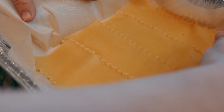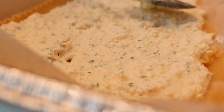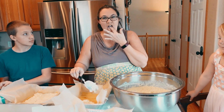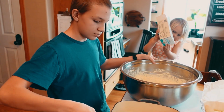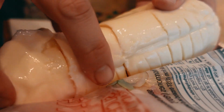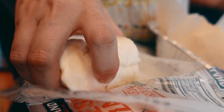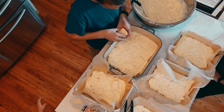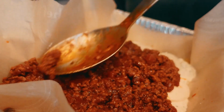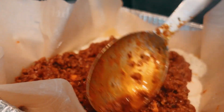After the lasagna noodles, we're gonna do a layer of cheese mixture. Next layer is the mozzarella cheese. Like, that's all that's gonna go on there. All right, so next step is the meat sauce. The exciting part is figuring out if we're allocating all of this properly or if we're gonna be left over with a whole bunch of something at the end.